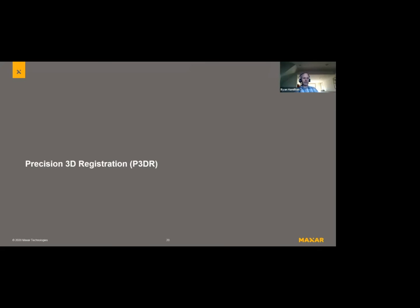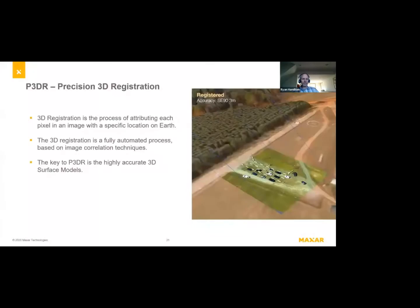The idea of precision 3D registration, P3DR, is the idea that we can utilize the 3D mesh to do pixel by pixel co-registration with imagery, full motion video, or high resolution 3D models, and take these very high relative accuracy products that may not have good positional accuracy or absolute accuracy, and positionally correct them based on our global 3D skin.